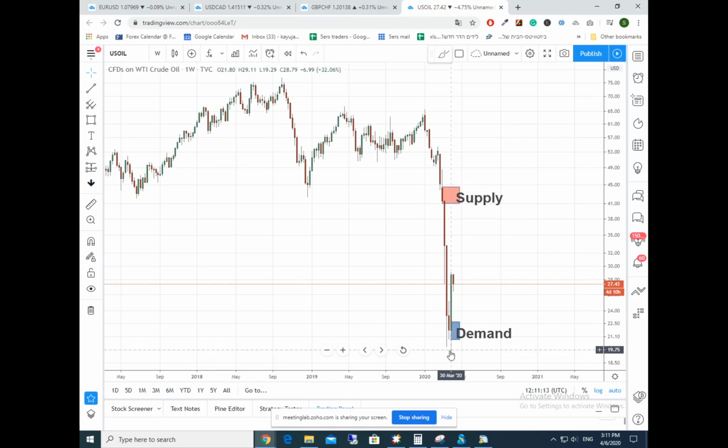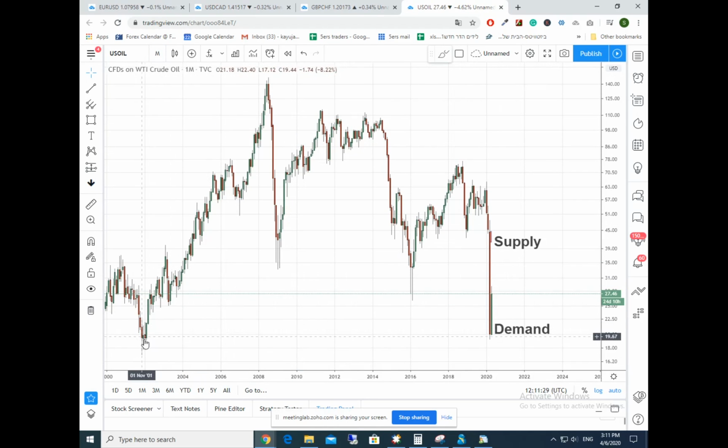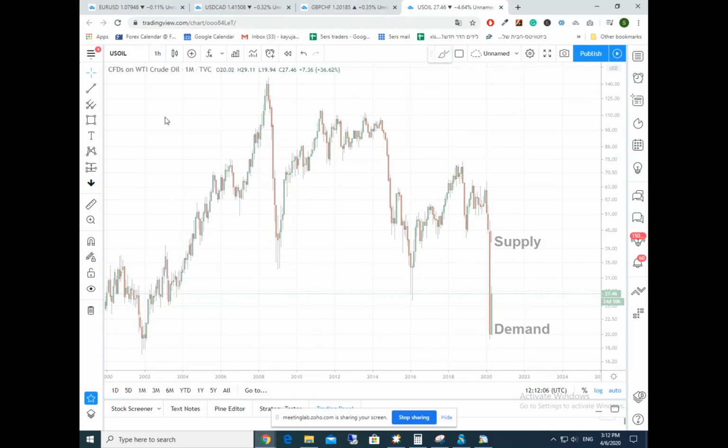It's not only that things happened here in the world, it's also because of, I think we should switch to the monthly chart if we want to see something from the left. It's also because of this demand from almost 20 years ago. So it's not surprising to me that the price chose to stop exactly here, which is exactly this demand. And this is the first time that the price visits this demand from almost 20 years ago. So as I see it, it's definitely part of the reason for this reaction. And let's go back to the hourly chart, or maybe the 4-hour chart.